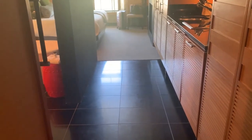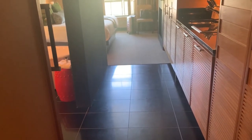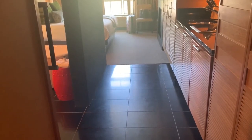Welcome to a studio room at the Viceroy in Snowmass, Colorado.